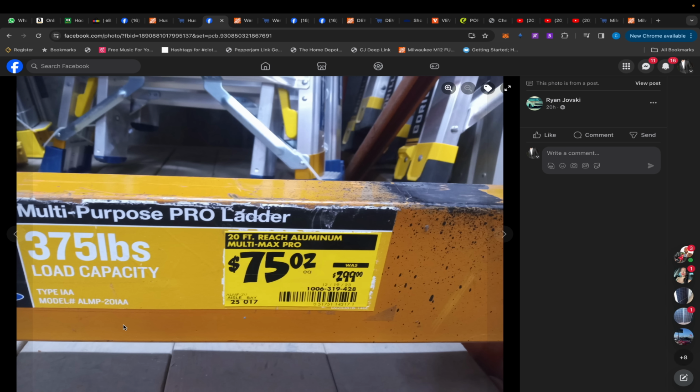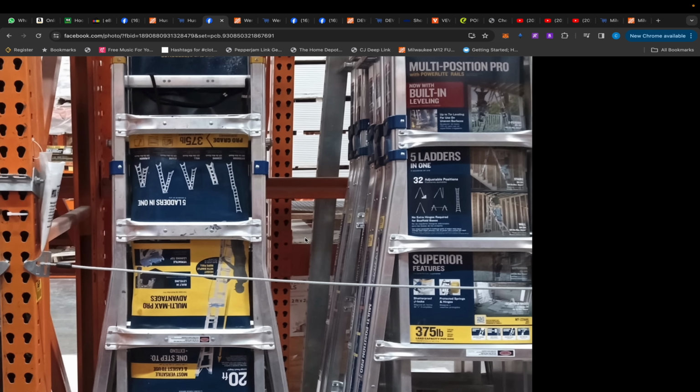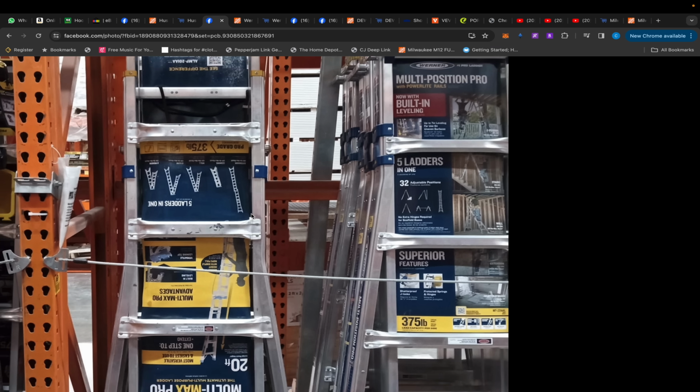Anyway, moving back on over to the Facebook group, Ryan Jofsky, I hope I said that right. I'm going to try to say everybody's last name. He posted this Werner ladder. Now, this is one of those multi-purpose ones. We can zoom in. It could be a straight ladder like that, or you could lean it up and use it to support extra weight right there. This supports up to 375 pounds. And just a whole bunch of different positions right here, okay? You can use them on the stairs and all types of different things.